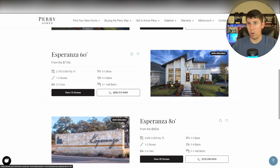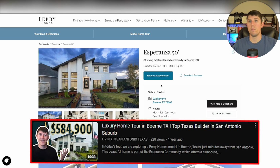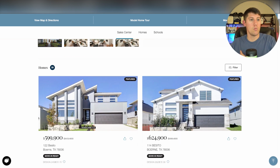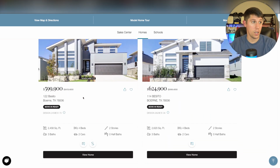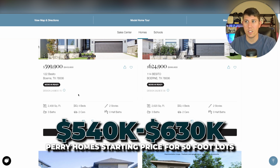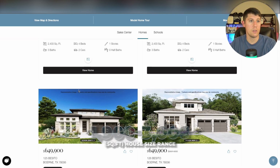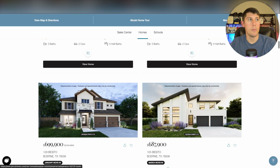They've got several homes that they can build. I've got this model home up on the YouTube channel. It's a very nice home. It is on their smaller lot series, but that's okay. But here we are looking at the 50 foot lots by Perry. They've got some really nice homes here. I like the price point on that too, considering what you're getting. But yeah, the 50 foot lots, again, they start at about $540,000, go all the way up to about $630,000. They range in size from about 1,900 square feet all the way up to almost 3,000 square feet of living space. So they've really got some good size homes there, good range of prices as well for the area. But that is their 50 foot lots.